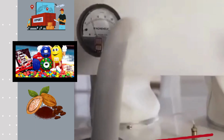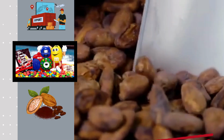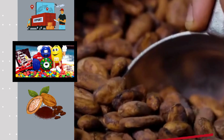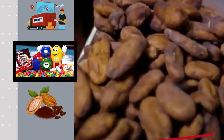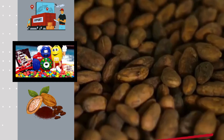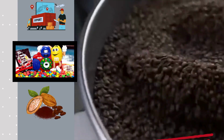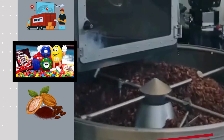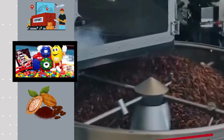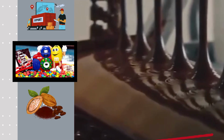Fermentation takes place on farms or in collection centers. The beans are placed in wooden crates or piled up, covered with banana leaves to stimulate the activity of yeast and bacteria. These microorganisms convert the sugars in the pulp into alcohol and acid, raising the temperature to around 45 to 50 degrees Celsius. Enzymes change the internal structure of the beans, reducing bitterness and forming complex flavor precursors. This process typically lasts 5 to 7 days, during which the beans must be turned regularly to ensure uniform oxidation.